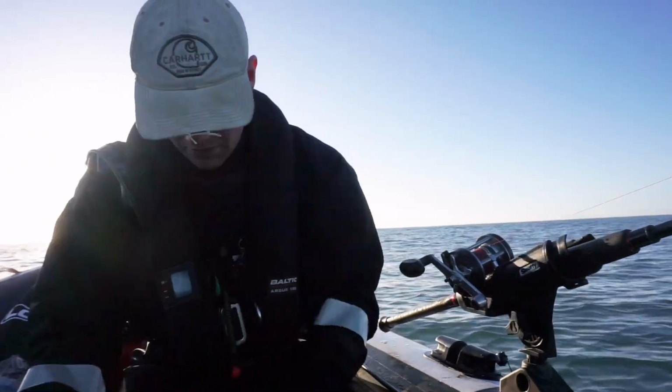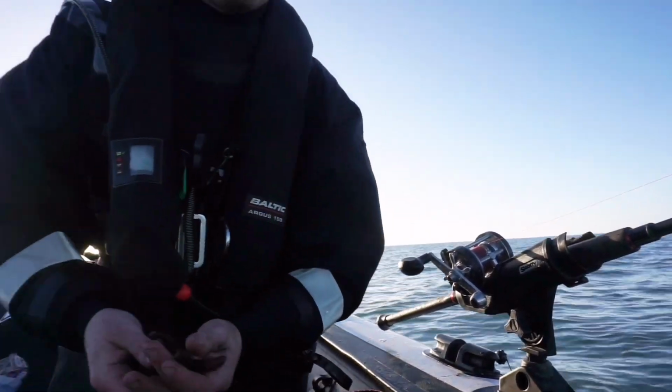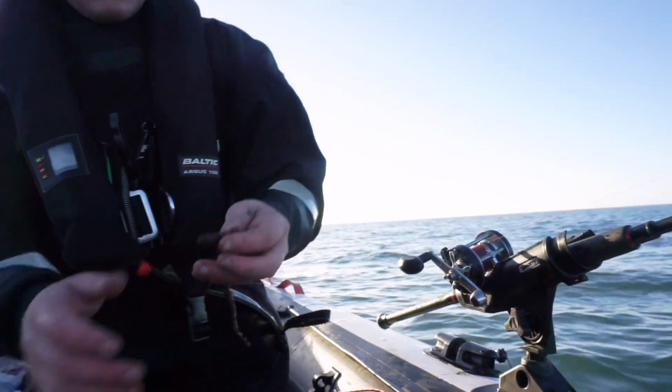So yeah, that's going to be baited up with, I'll show you here because they're absolutely lovely. These are from Southwest Sea Baits in Plymouth, by the way. Lovely lug. I've got to compliment them on the lug. So some lovely blow lug there.